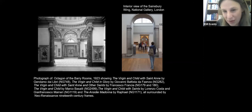It's also really interesting, and I think the two photographs here, this is the National Gallery in 1923 with a number of the paintings and frames we're going to talk about on display in the Barry Rooms. And here we have the Sainsbury Wing. It's a different type of interior, shown fairly recently, again with the altarpiece in the background, that's Cima, the Incredulity of St. Thomas. And Peter will be thinking possibly about how his frames work with those interiors.